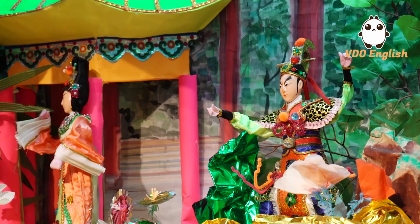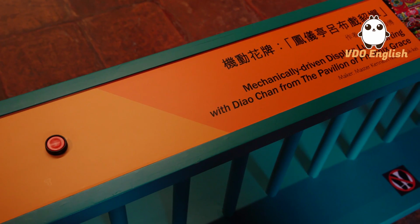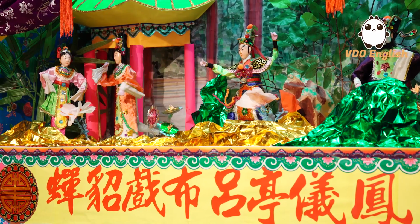So what are we looking at? Tell us about this. This is a mechanically driven display, usually seen in cake shops during the Mid-Autumn Festival period, 1960s to 70s. I guess they would use traditional stories then? Yes, the master usually chooses some traditional famous Chinese stories.